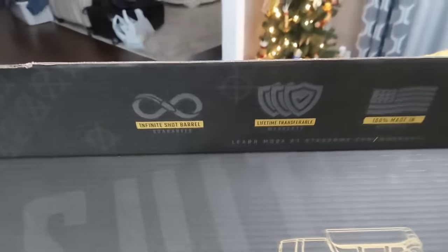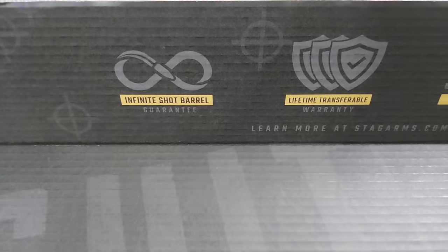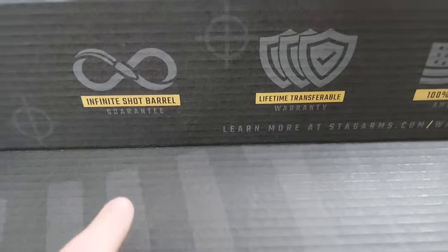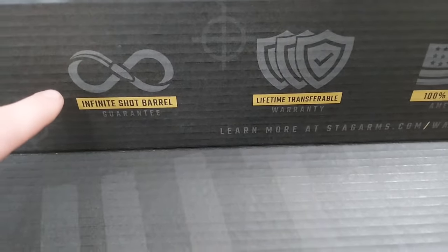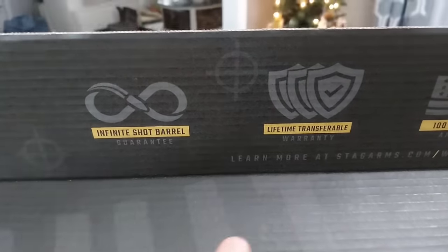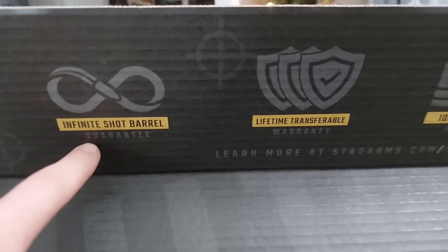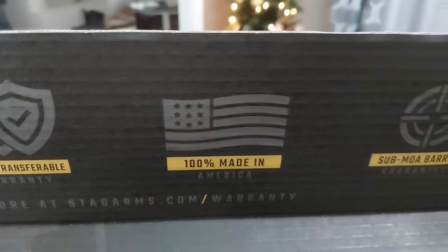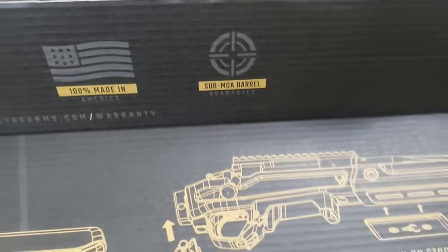So a couple cool things. One of the coolest things about Stag Arms that a lot of people probably don't know about: lifetime transferable warranty and an infinite shot barrel guarantee. If you shoot out that barrel, they will replace it. How cool is that? Lifetime transferable warranty, infinite barrels. Nobody else that I know of does that. Pretty sweet. 100% made in America, sub MOA barrel guarantee.